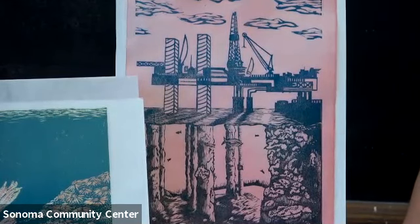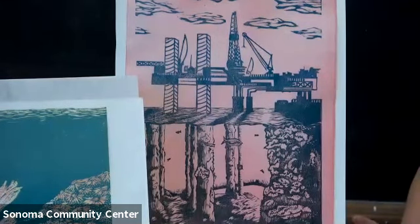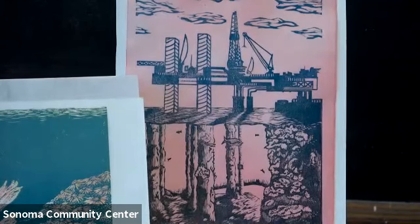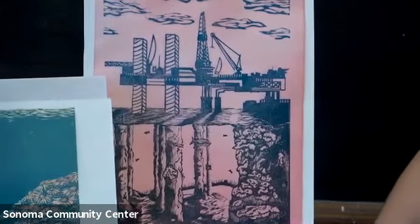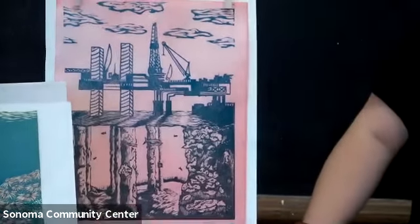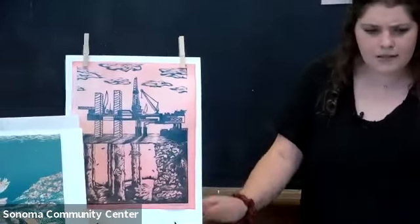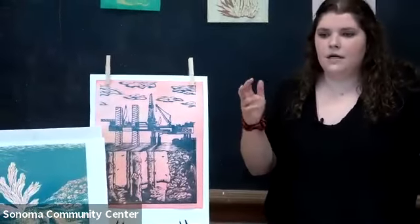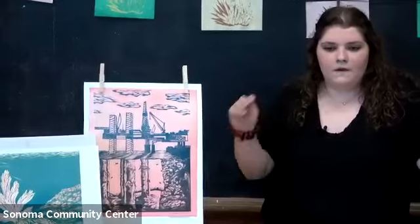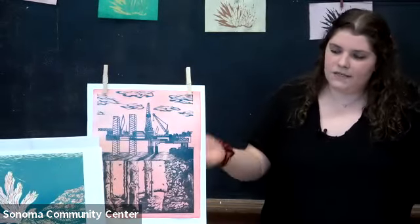With this print, I began to work with kind of a new method for myself. There was an instructor here for a painting class, and she was using a stippling brush to create shapes and use stencils, and I loved the concept of dabbing a little bit of ink here and there in order to bring color into a specific area.